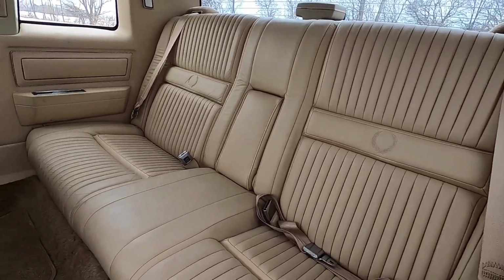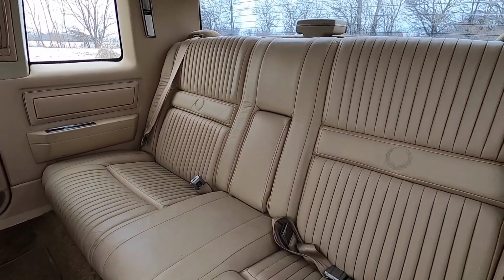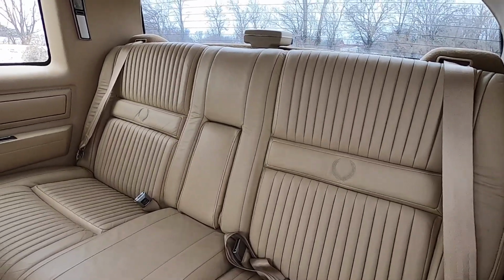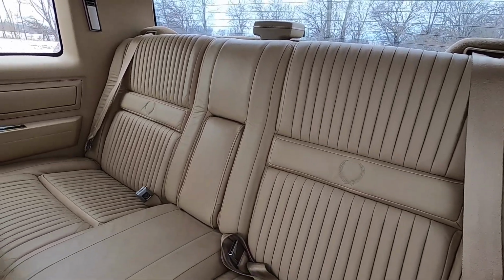All right, taking a look at the rear seat, it does seat 3 across. It is a fixed bench seat. It does not fold into the trunk pass-throughs. But as you can see, the pleated leather continues, as well as the Cadillac wreath embroidery.